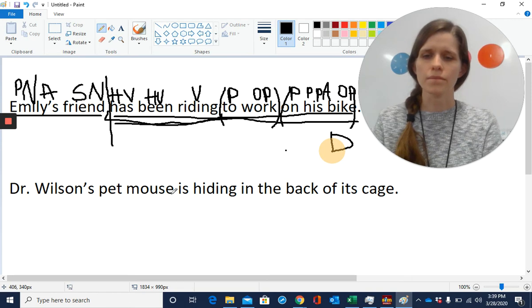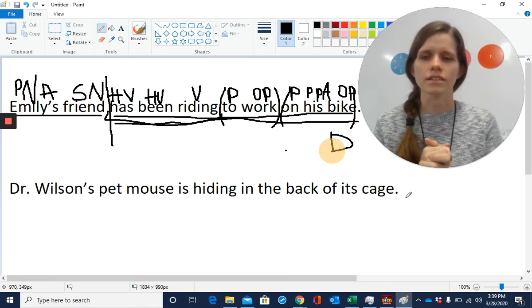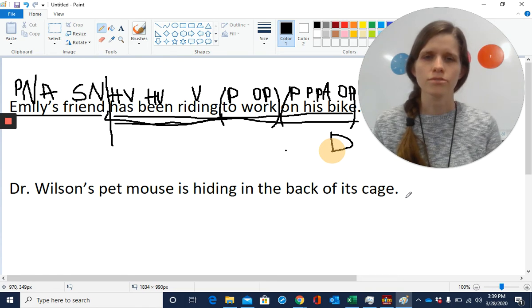Dr. Wilson's pet mouse is hiding in the back of its cage. Go ahead and erase your board. I don't think you have enough space for both unless you want to flip it around. And write the sentence down. Dr. Wilson's pet mouse is hiding in the back of its cage. And when you're ready, you can turn me back on.